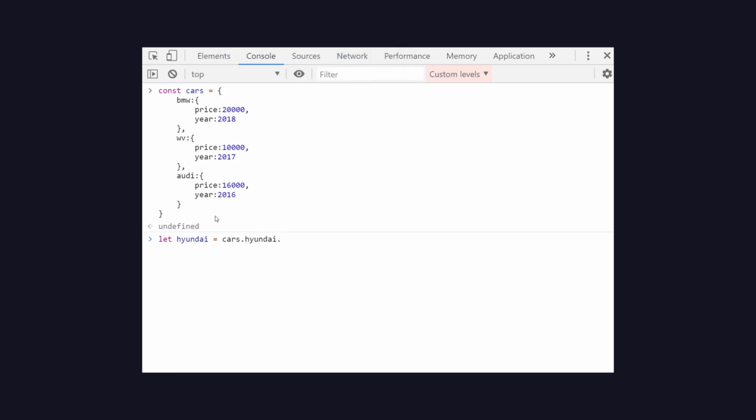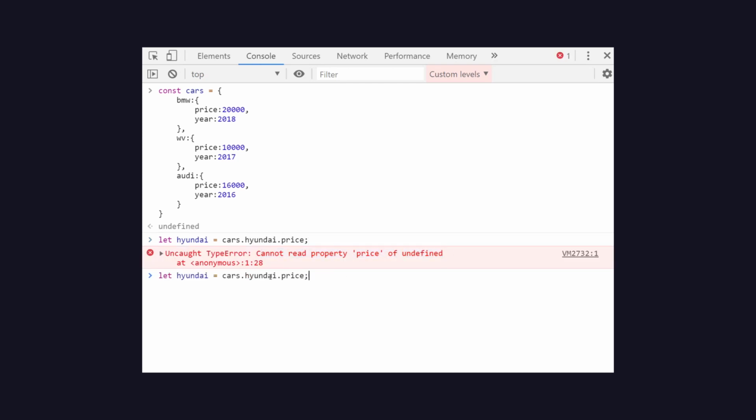I'm going to try and search for the price of a Hyundai car, and as you can see, in this case we have an error. Cannot read property price of undefined. But with the optional chaining we can add the question mark and this will return a value of undefined instead of throwing up errors. This goes as deep as we would go into the chain.